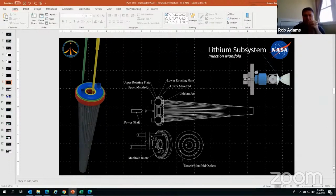The spin-offs here are mainly in the nuclear power industry, being able to use lithium as a coolant. So both for fission and for the nascent fusion concepts that are being developed, the ability to use lithium as a coolant is challenging because lithium is hard to handle, but at the same time, it's very promising. It's a very good heat conductor.